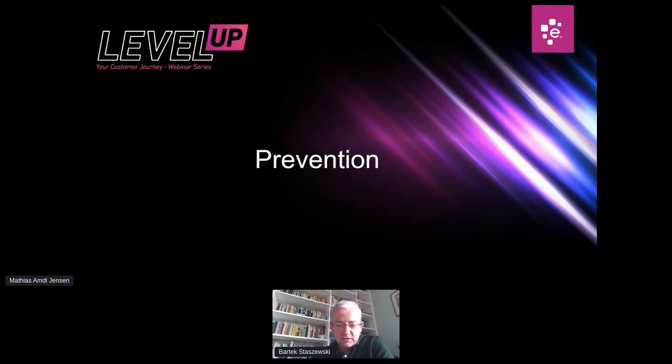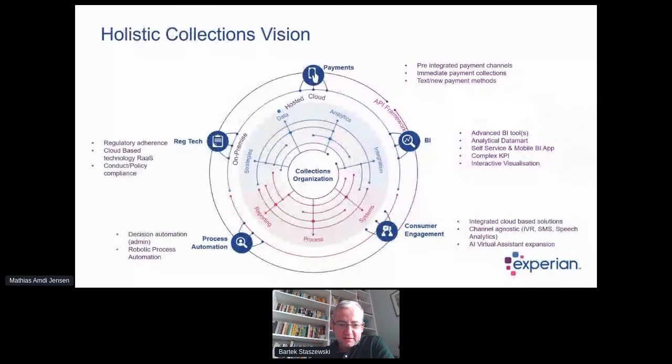So the whole story begins with the vision. The vision comes from the organization. Different clients have different organization types.